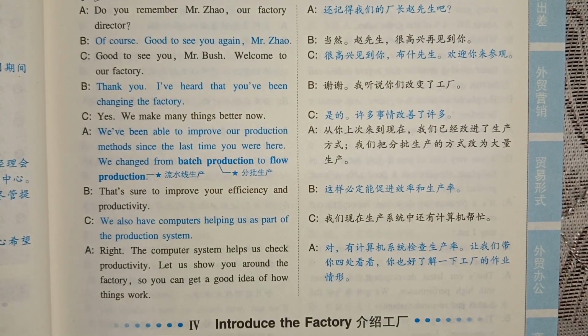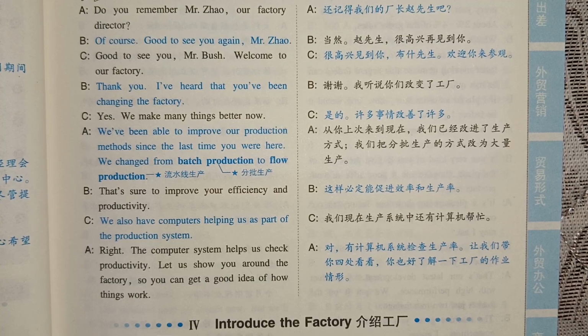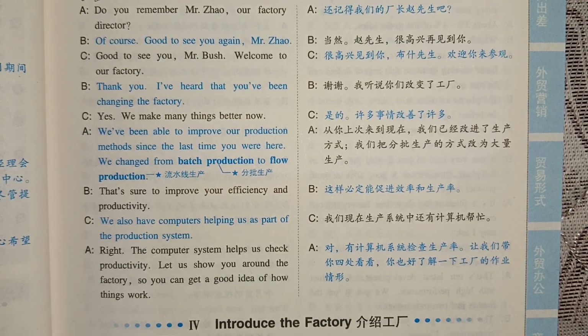We also have computers helping us as part of the production system. Right. The computer system helps us check productivity. Let us show you around the factory so you can get a good idea of how things work.